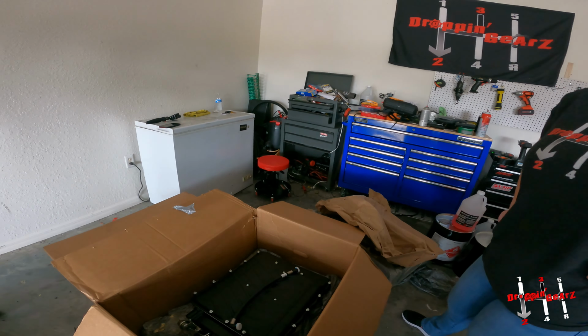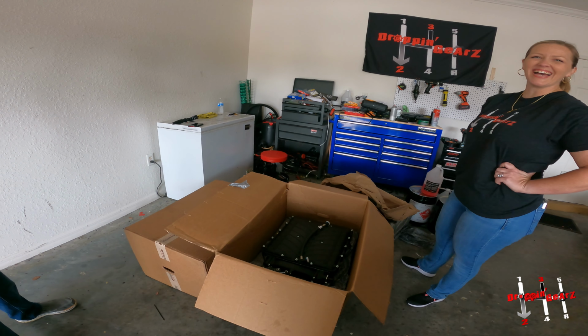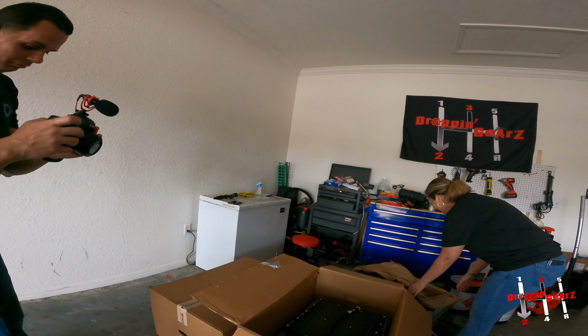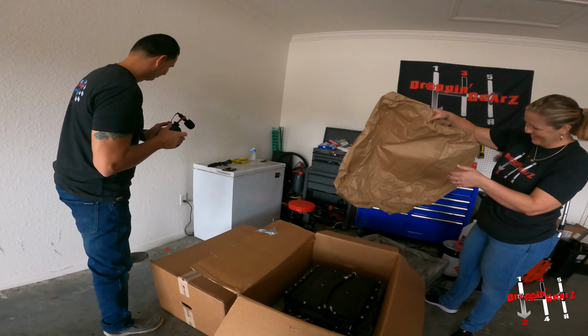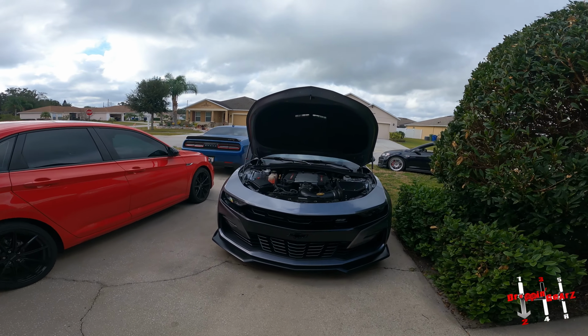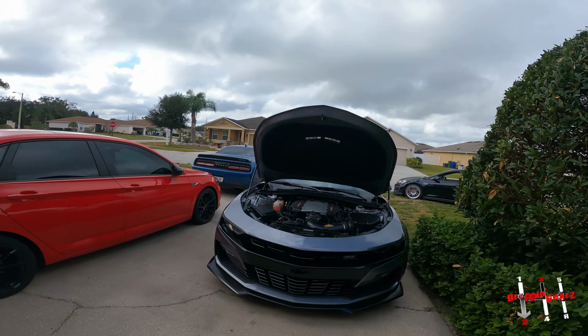Size matters, baby. It does. My two little turbos are going to be able to keep up. I don't know. I'll be fine. I got a little button that fixes all that. So what do you guys think? Whipple's going to be cool. Numbers wise, she's going to go with the Whipple tune for now and we'll figure out the rest later.